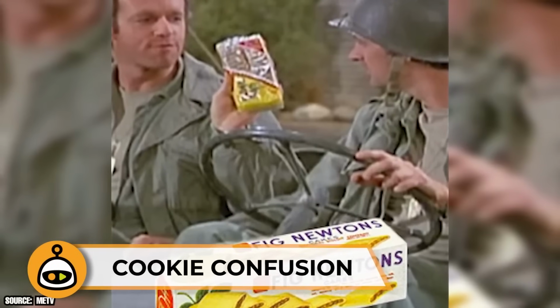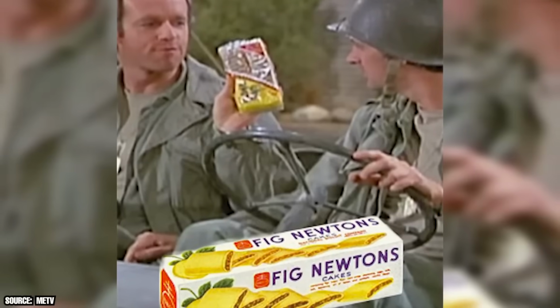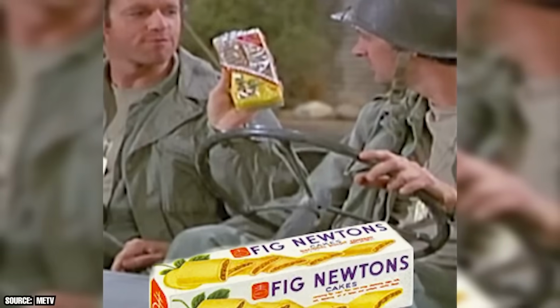Cookie confusion. Later on in that same episode, BJ displays a package of Fig Newtons seen in the clear plastic packaging used in the 1970s. But in 1950, the cookies would have been packaged in the box shown in this image.